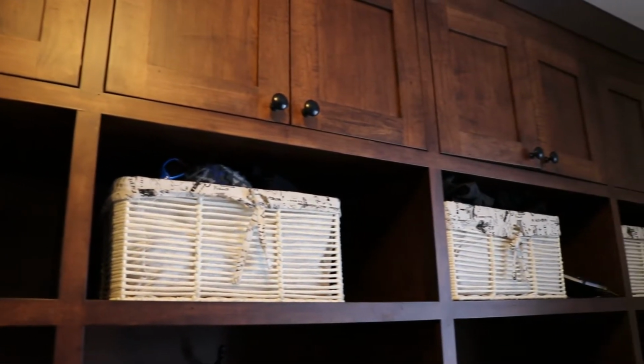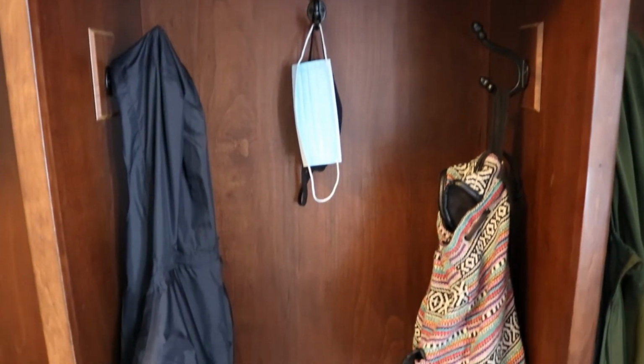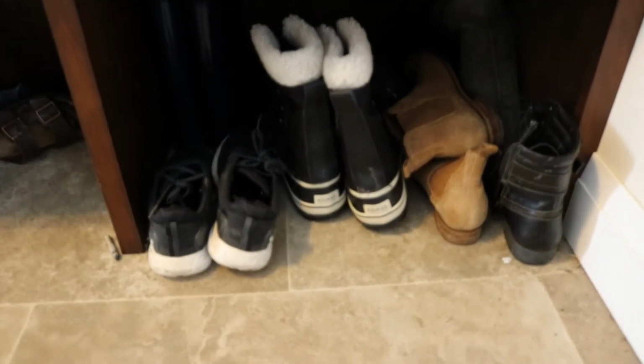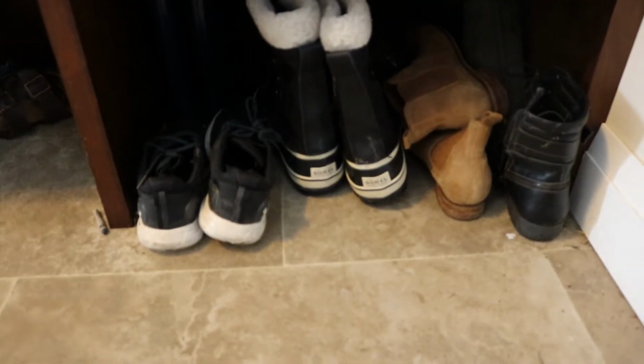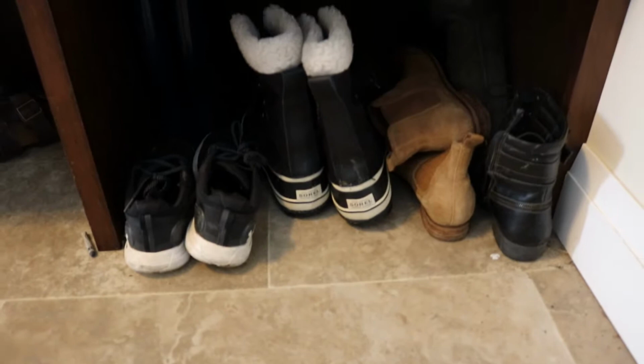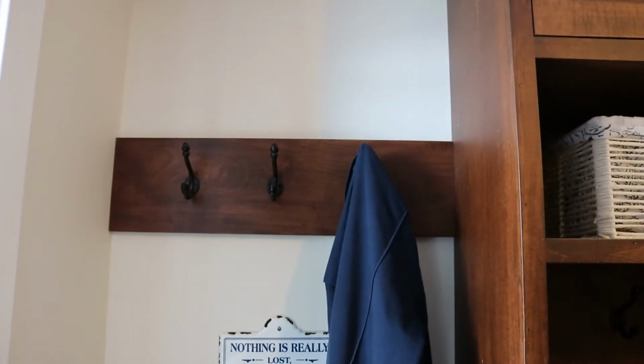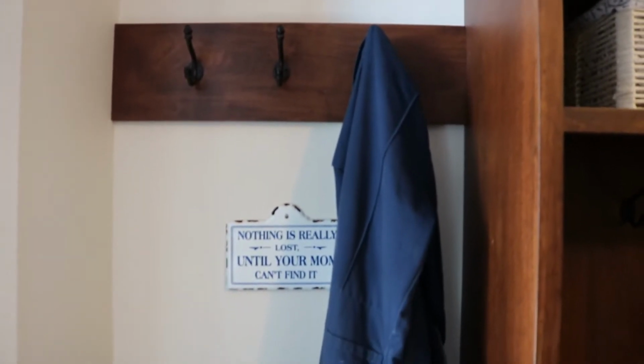And then we have several double hooks in each one. So there is the capacity here for each child to hang up six things. So whether that's snow pants, coats, backpacks, masks, there is lots of hanging space, and below is room for boots and shoes. So this just helps everything stay neat and tidy in the mudroom. I firmly believe in that motto, a place for everything and everything in its place. It really helps our family stay organized, especially this time of year.